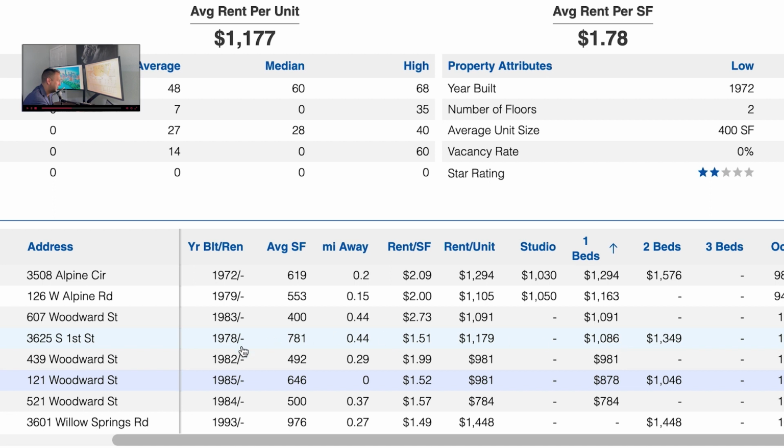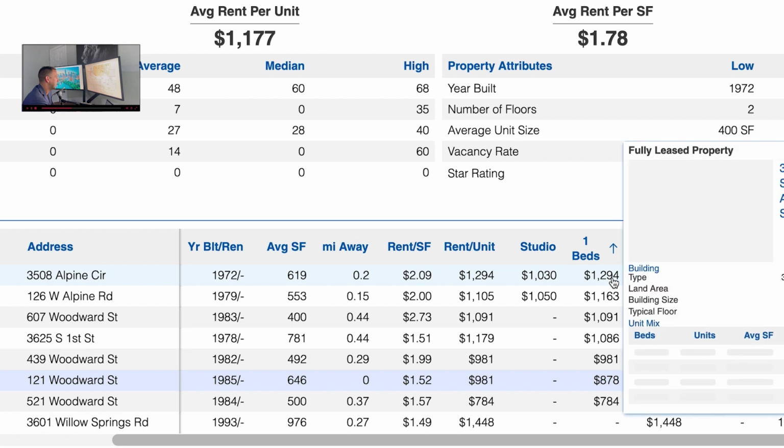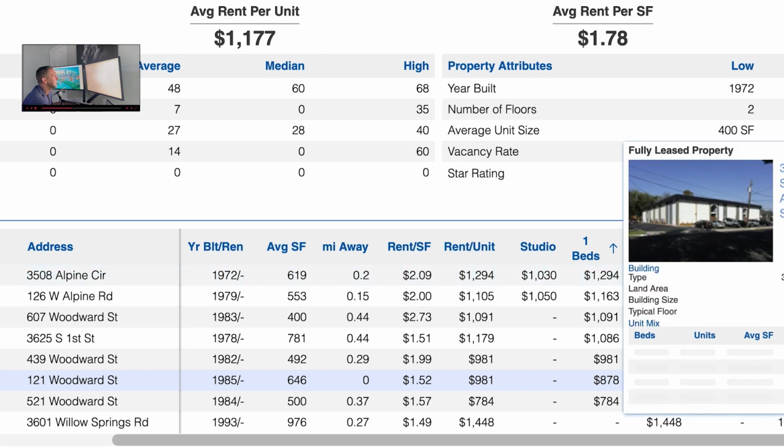So all these comparables are similar, right? 978, 83, 79, 72. So these were all built around the same time. Now, when we go in, we usually do a good renovation, so we can usually look at the top comparable as long as it's built plus or minus 5 or 10 years. So let's look at this one, SoCo at the Alpine. And we'll just go ahead and pull this property up.